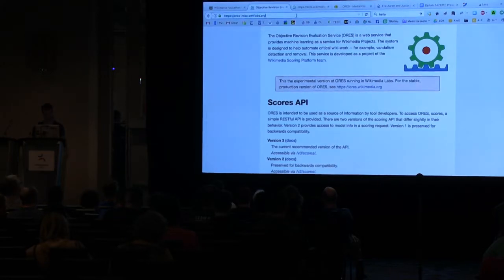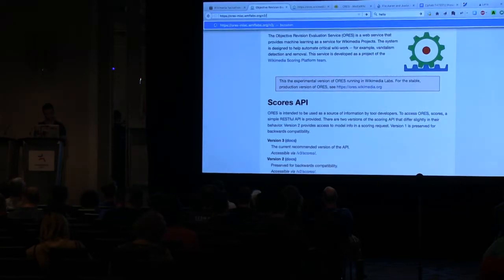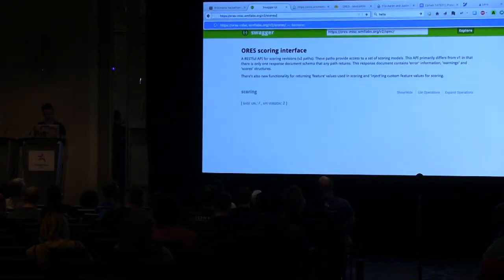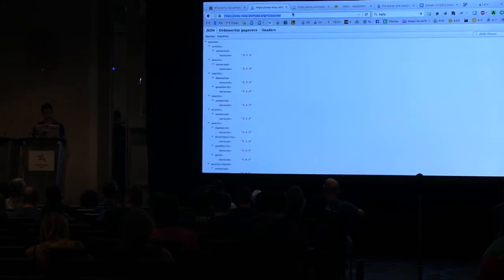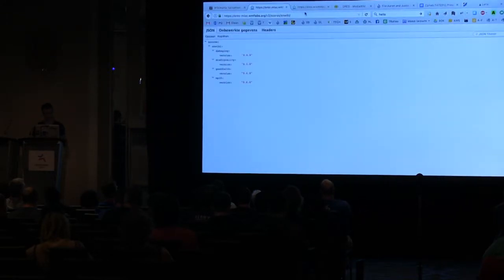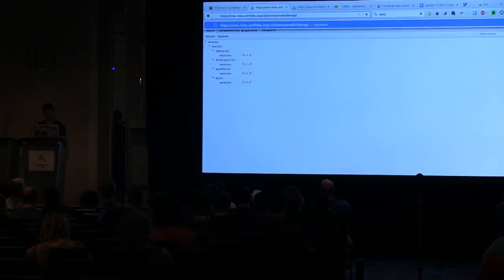So here's a nice, cute little experimental version of ORES. Same sort of thing, just a different server that it's running from. We're just about ready to deploy this. It's a really big change. But I'm going to pull up practically the same endpoint here. Damaging, and I'm going to ask for model information.